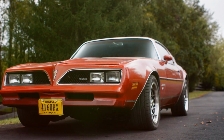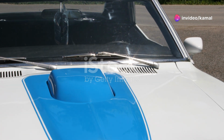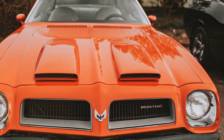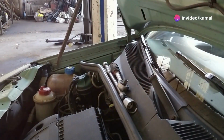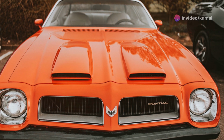Now, for a car that was a little bit flashy and a whole lot of fun, we have the 1969 Pontiac Trans Am. This car was all about style and performance, and it had both in spades. The Trans Am was a special high-performance version of the Firebird, and it came standard with a 400 cubic inch V8. But what really set the Trans Am apart was its styling.